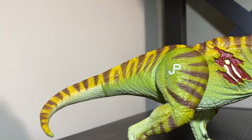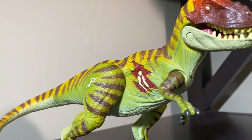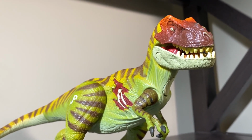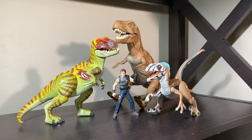I do really enjoy how deep some of the scale lines go and how many scars are over his body. Makes him look tough and old, like he was just off screen in an episode of Primal. Or he's making up for being short. It's rough, buddy. I'm there with you too.